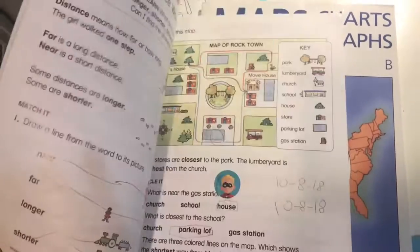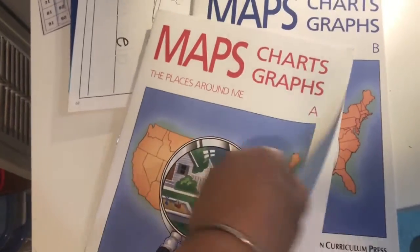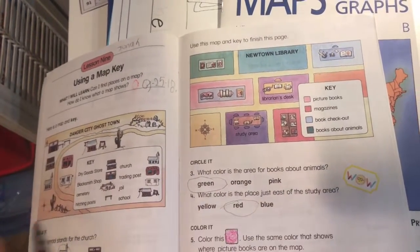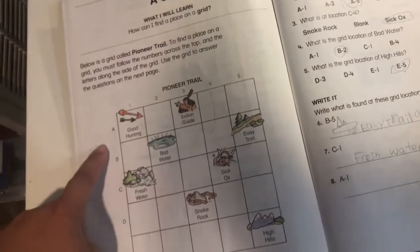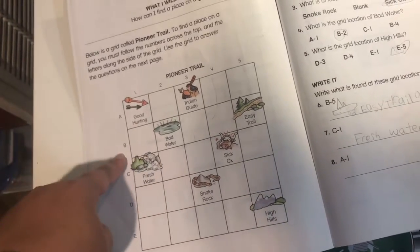A lot of what he's learning is how to read charts, of course, hence the title. But he is also learning his cardinal directions and picture clues, and it's just so much fun to go through these workbooks. I love the way it's been laid out for him, and it makes it easy for him to learn his geography. Now we're doing book B, which is neighborhoods. Today he learned about grids. I'm going to show you here what we did today. He was able to read the chart using this grid and answer these questions. It was really fun. And again, he's just learning so much with these workbooks.